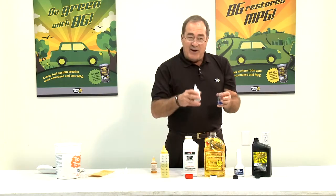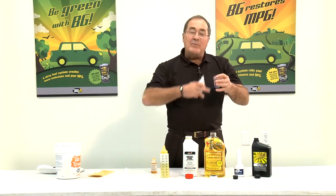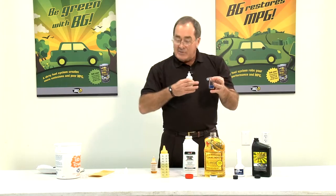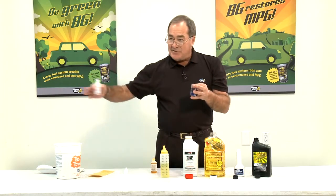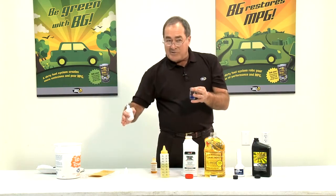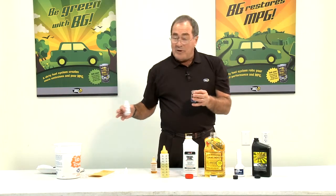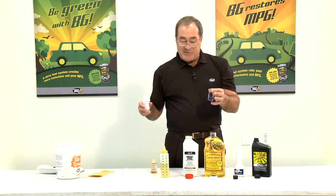When you say entire, you're talking about everywhere where there's carbon. Because don't forget, this type of chemistry does not burn. So it actually passes through the combustion chamber, will go down and clean your sensors and your catalytic converter as it goes down past. So we're doing a complete cleanup on this whole process.